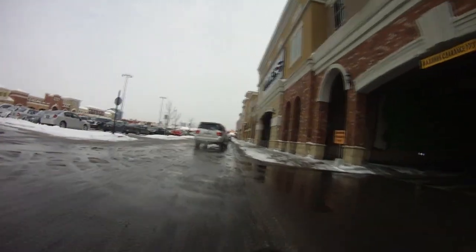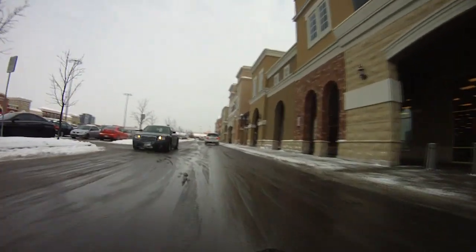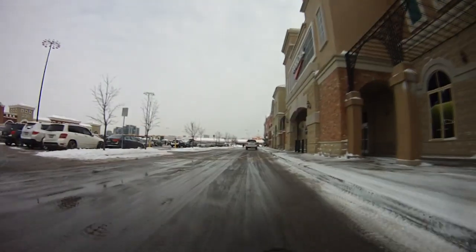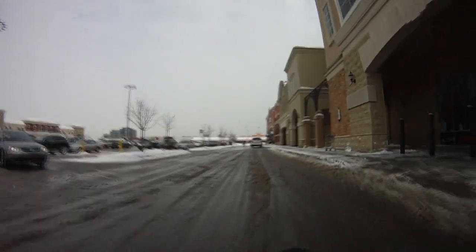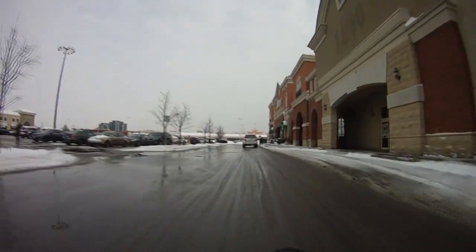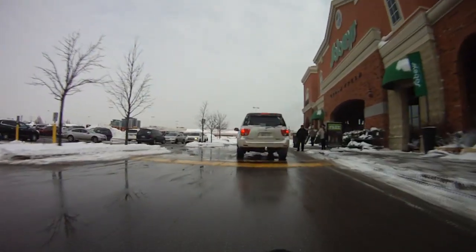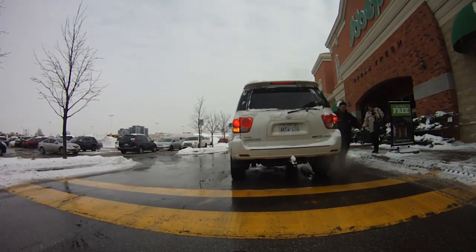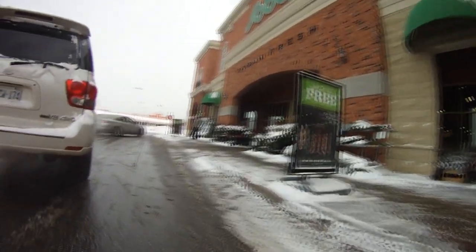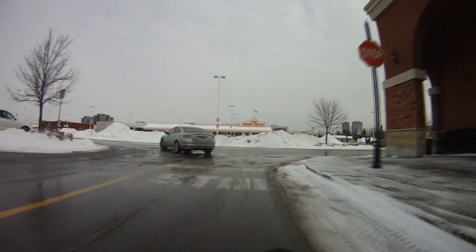And we're passing Winners, and on the other side there's a Hallmark store and HMV. Here's Sport Check we're going past right now. And then Sobeys, which is a big grocery store. We basically have three different grocery stores in Canada. Three companies own all of the grocery stores, and Sobeys is one of them. And then straight ahead of us is the Home Depot, which is a big hardware store.